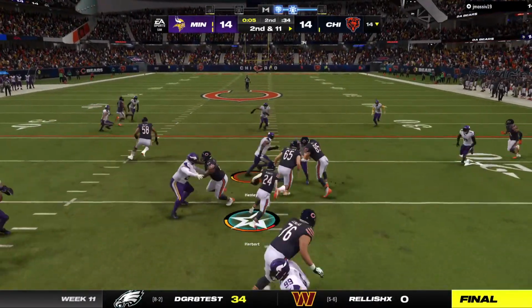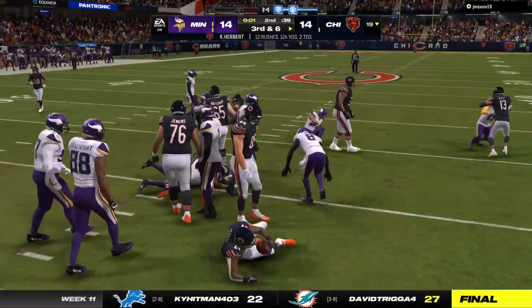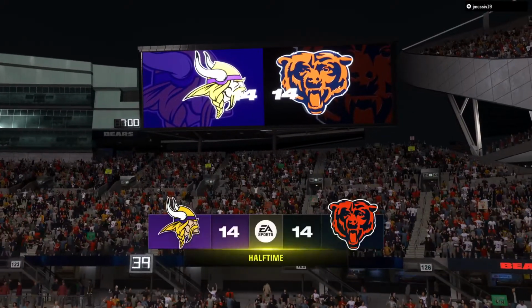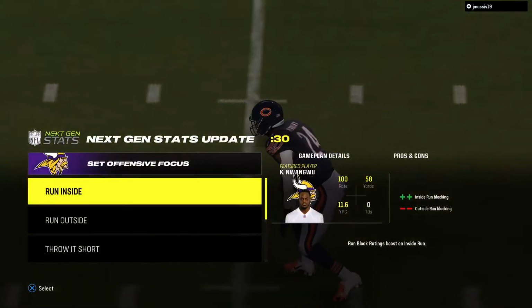They'll keep it on the ground again here. And he'll push forward here for a good little run as the clock continues to run. That's it for the first half. 2 more quarters to go. We'll have plenty more to see after the break.